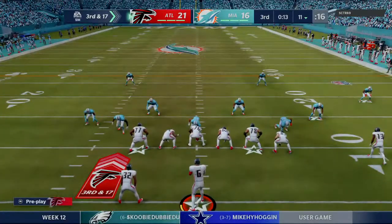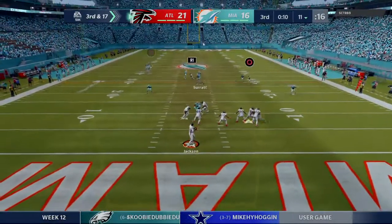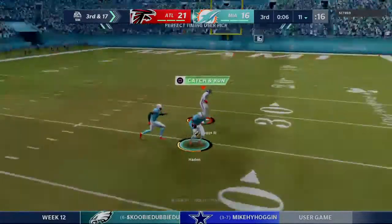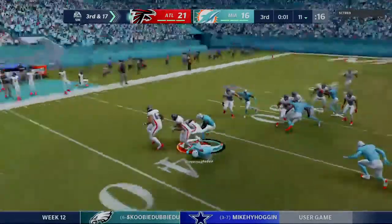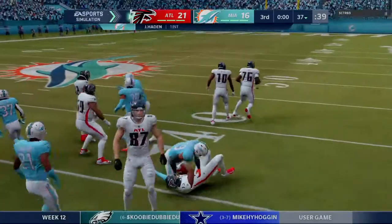After the sack, they'll come up now 3rd and long. Yeah, I wouldn't be surprised to see them run the ball here just to try and get some space. He'll let this go deep for Ruggs. And he's going to be intercepted a 3rd time. Joe Hayden. And now look at this. Big gain, but a fumble. Joe Hayden keeping over there.